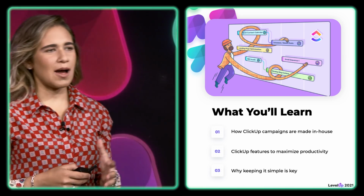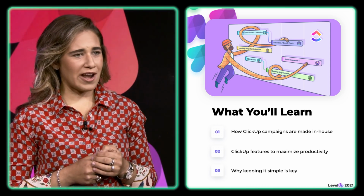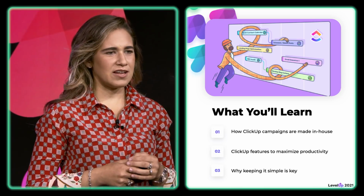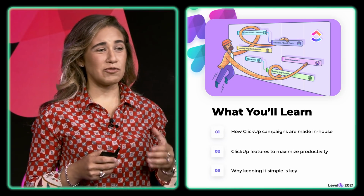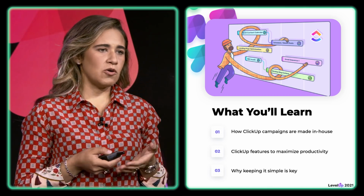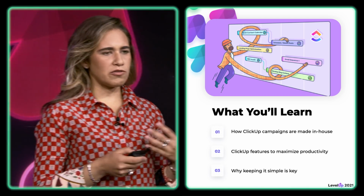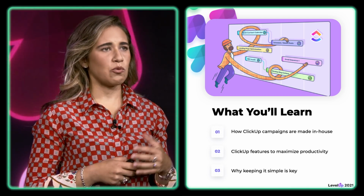There are so many options and so many ways that you can use ClickUp. And for those of you that use the tool already, and for those of you who are thinking of using it, the best advice is to use ClickUp the way that you want to use ClickUp and the way that your organization should use ClickUp, which really means it's infinitely customizable. So I'm going to walk you through a little bit how our team uses it and why our team uses it.